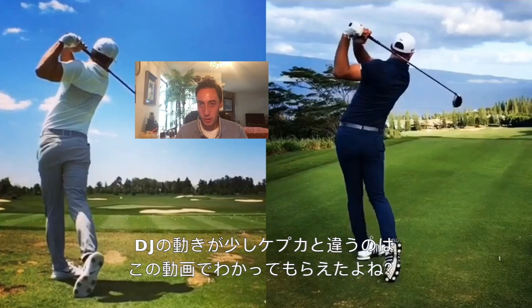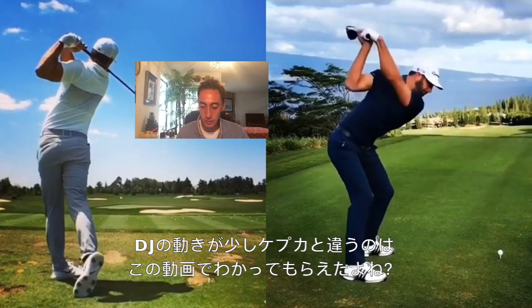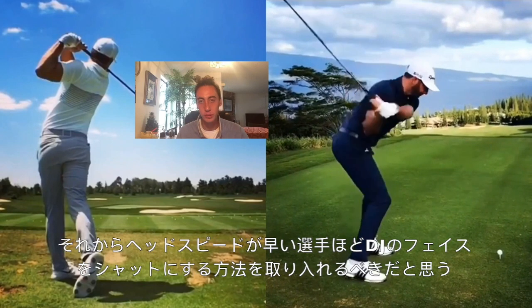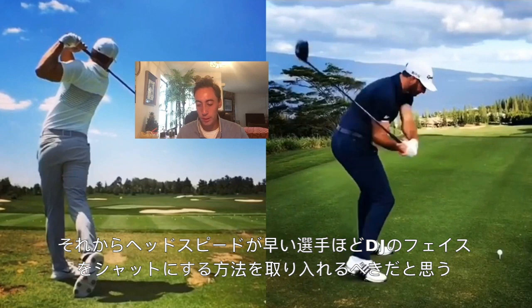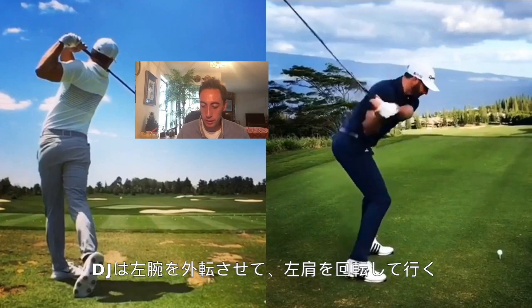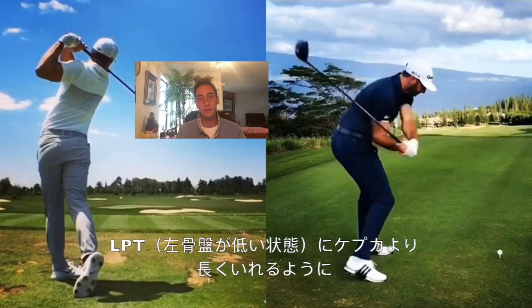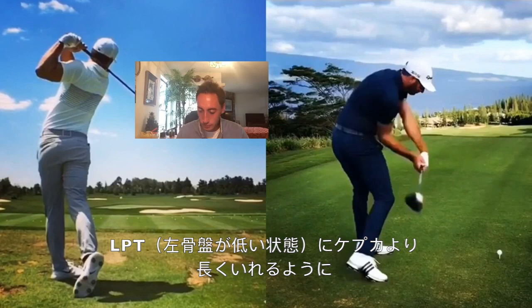DJ had the more optimal golf swing, and we can just kind of see it, the way that he moves his body a little bit differently, and the way that he handles the shut face is more so what I would say a fast swinging player who wants the shut face should handle that shut face. Getting a little bit more lead arm abduction and churning into that lead shoulder, making sure that the level of the pelvis stays in LPT or left pelvic tilt a little bit longer than Koepka's.